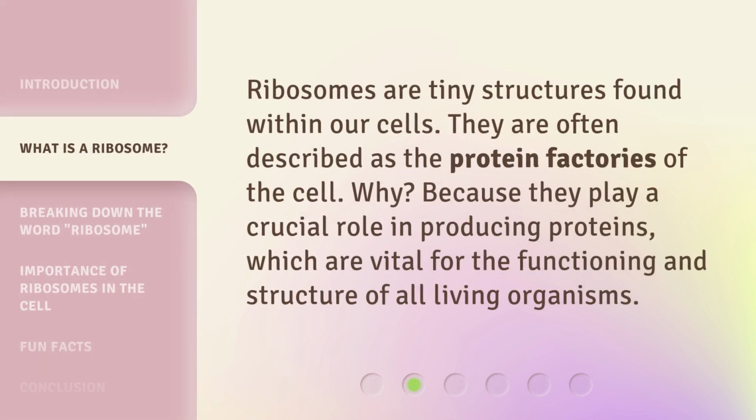Ribosomes are tiny structures found within our cells. They are often described as the protein factories of the cell. Why? Because they play a crucial role in producing proteins, which are vital for the functioning and structure of all living organisms.